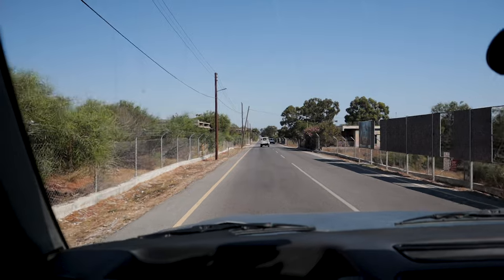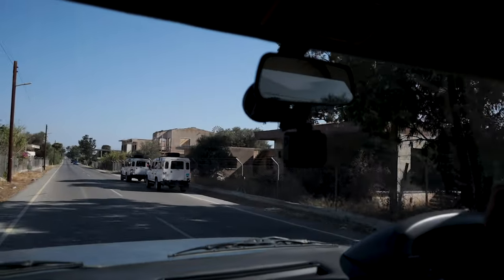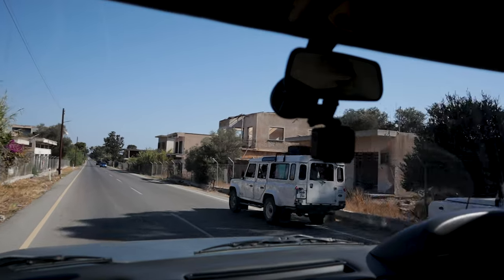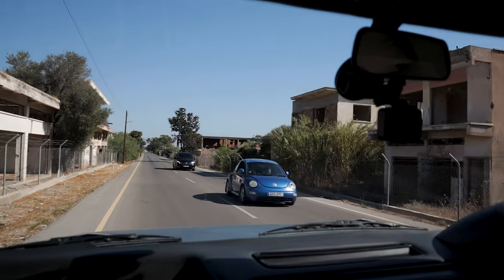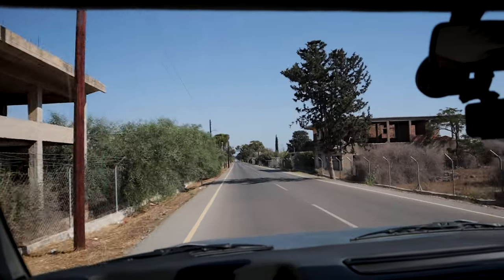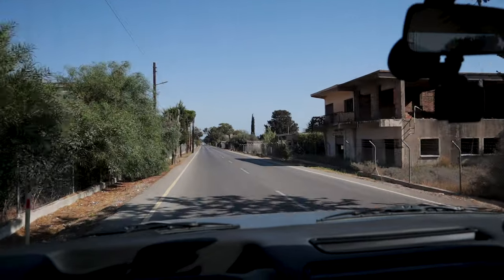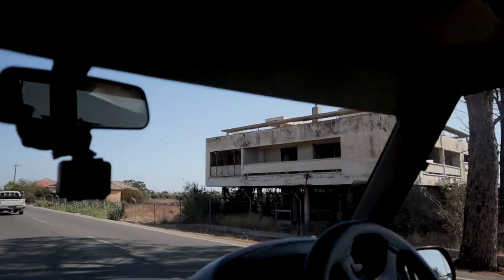For various reasons, the city of Famagusta was captured and fenced, preventing anyone but the army from entering. The houses you see on our left and right are not even a kilometer away from the unoccupied side of Cyprus. If they were built a bit further down the road, the owners would still have been able to live in them. For now, they sit abandoned for 48 years.